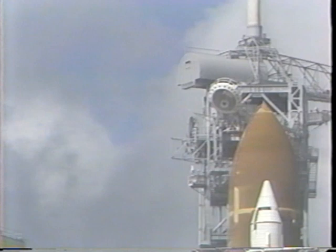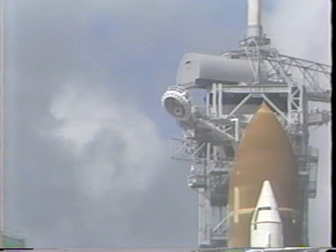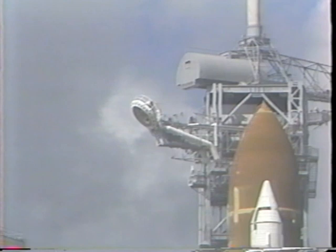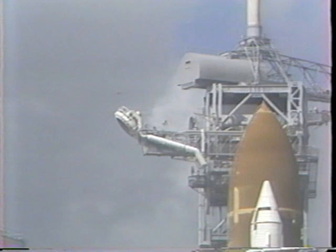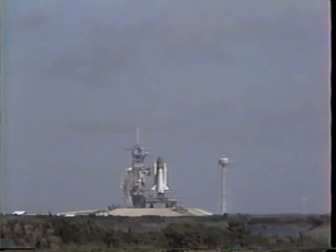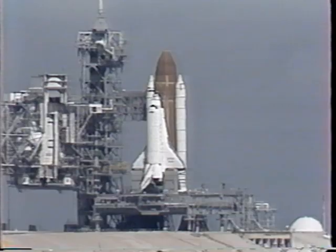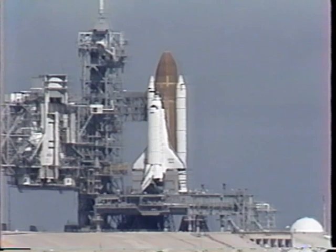T-minus 2 minutes. The liquid hydrogen vent valve has been closed, and flight pressurization is underway. T-minus 1 minute, 45 seconds and counting. The computers will automatically verify the readiness of the main engines at the 1 minute point. T-minus 90 seconds and counting. T-minus 1 minute, 15 seconds and counting. The liquid hydrogen tank now at flight pressure.